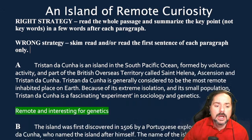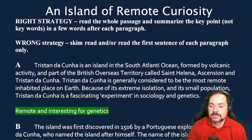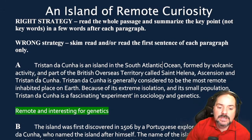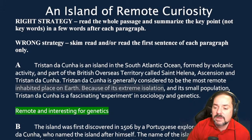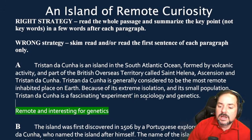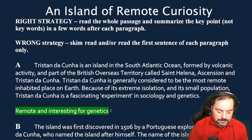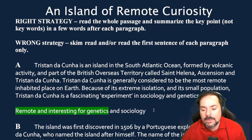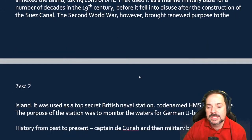So what I did here is I just kind of took the keywords. Tristan da Cunha is an island in the south. It's actually the South Atlantic Ocean. That's a mistake in the passage. Formed by volcanic activity and part of the British overseas territory called St. Helena, Ascension, and Tristan da Cunha. Tristan da Cunha is generally considered to be the most remote inhabited place on Earth because of its extreme isolation and its small population. Tristan da Cunha is a fascinating experiment in sociology and genetics. So notice how I didn't write fascinating, I wrote interesting. So I said remote, interesting for genetics and sociology. Okay, so I missed a little bit there with sociology, but those are the key points of that body paragraph. And you'll see in a second why that's so important.